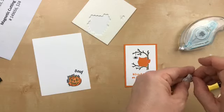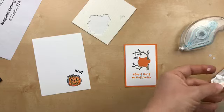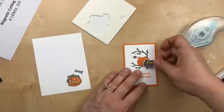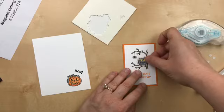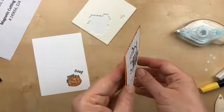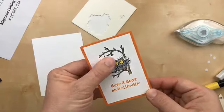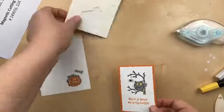He is a jumping spider. He's cute though, huh? So now he's going to go in his little die cut hole. Isn't he cute? So it just gives it just a little lift. And you could use the black ones if you want. I've got orange underneath here.